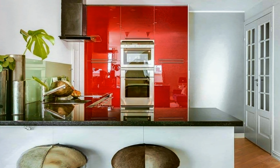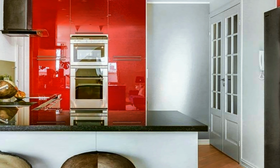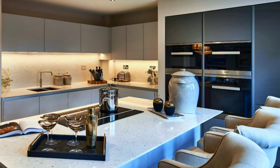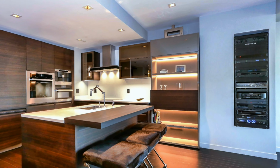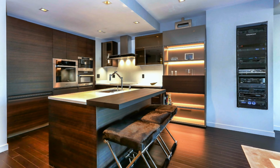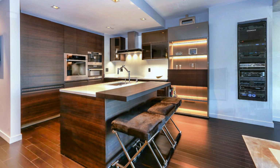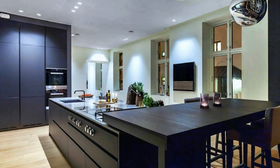Superb kitchen design in white and red with sage green kitchen backsplash. Another beautiful U-shaped kitchen design. Huge gourmet kitchen design with a beautiful classic look. Stunning design in black, dark gray and white colors.